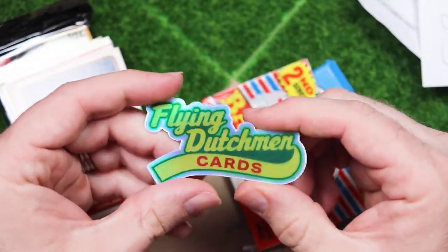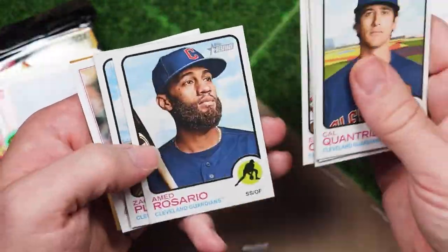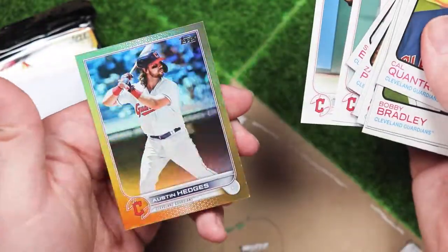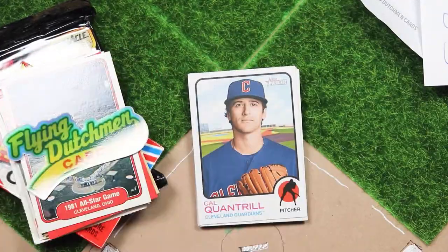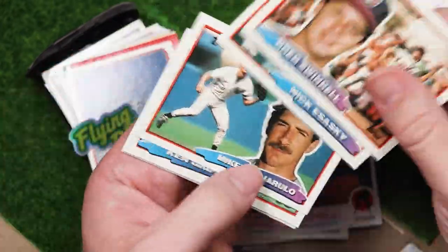Speaking of cool, here is the Flying Dutchman sticker and an oddly wrapped pack of 1990 blech. Oh, phew, some 22 Heritage, 22 Series 1, and a gold foil Austin Hedges. Very cool. And I'll open up this Topps Big just for giggles. We got Greg Swindell and a bunch of guys. Very fun, though. Thanks, Andy.